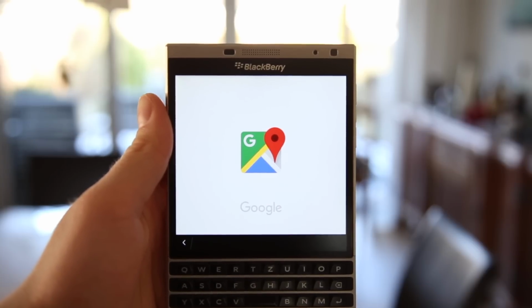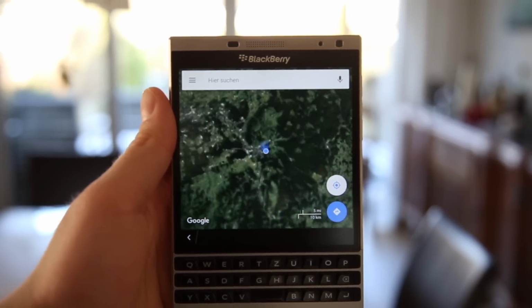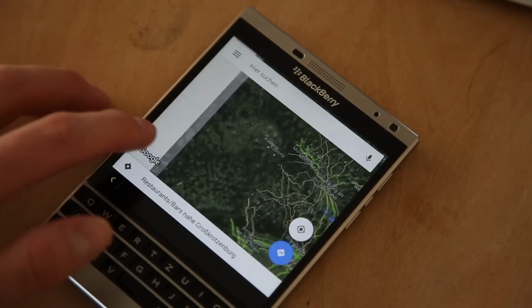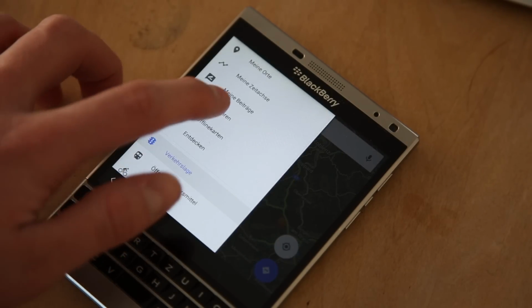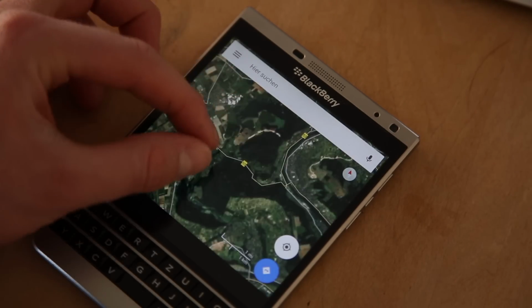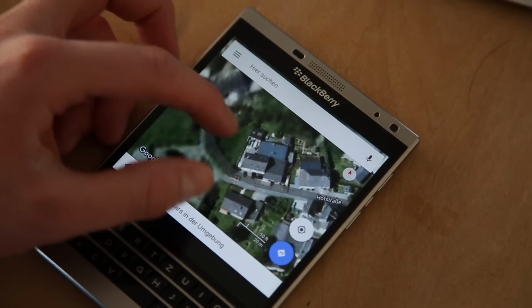If you need a navigation app or a Maps app that is better than the rubbish Maps app that is pre-installed on the Passport, you can easily use the newest version of Google Maps on your BlackBerry Passport. I downloaded mine from the Google Play Store that I have installed on my phone, but you could also download it from websites like APK Mirror. It does everything the Android version does, like turn-by-turn navigation, traffic information, and more.